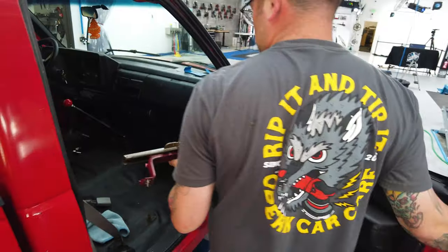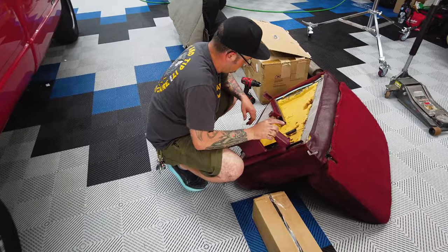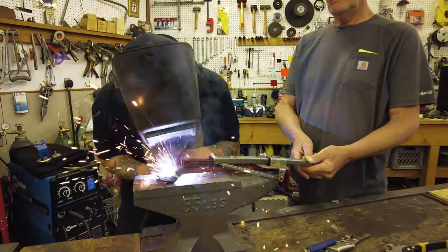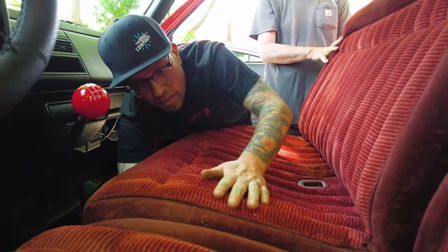I found out that I could drill a hole through the floor. There was nothing underneath, so totally safe, easy, able to do that. So I was able to mark out where the foot was gonna go, where the holes were gonna go, and then I pulled the seat back out, took the leg off, took it down to my dad's shop, cut it and welded it, and we were done. So now I have a really nice seat in the truck too.